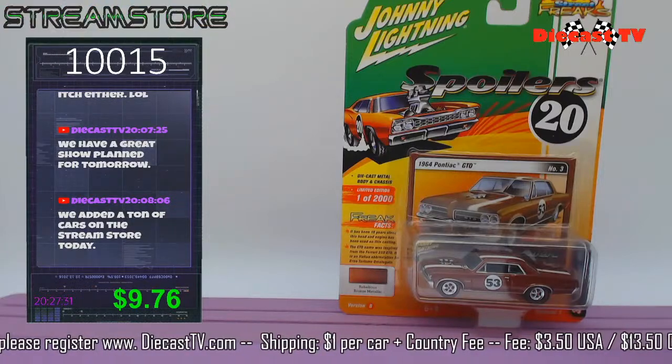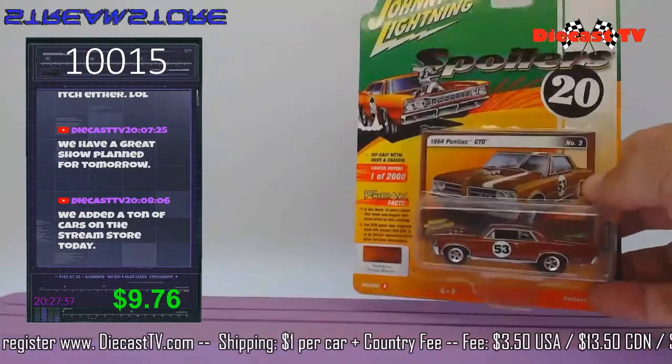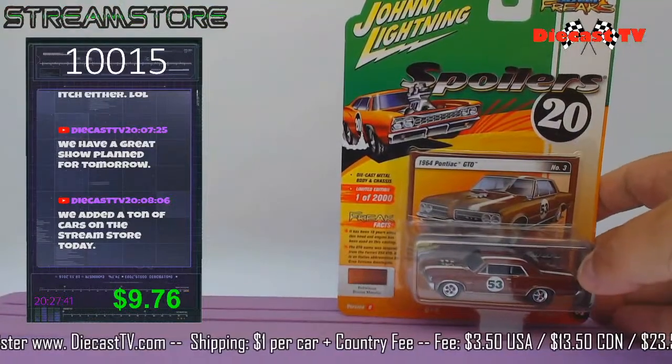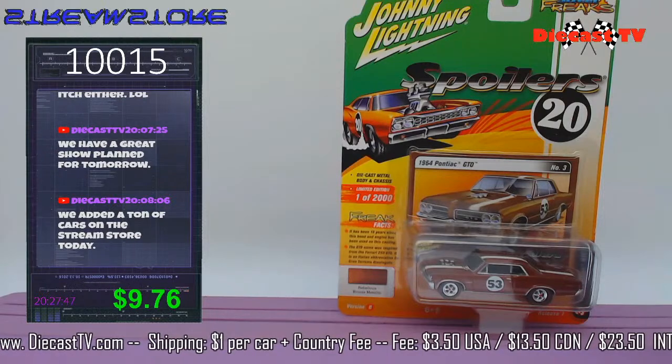Ross the Boss here, Johnny Lightning spoilers. Gotta love it, Street Freaks. Okay, it's a 1964 Pontiac GTO. Take a close look. Beauty. Love that. Look at that hood. It's so nice. I bet you it goes fast. Rebellious Bronze Metallic. Love the paint code. Okay, version B in the Street Freaks. You got to love this.